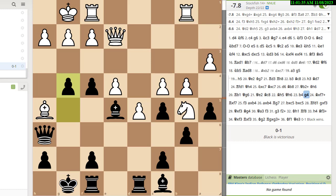But what else could they do? In fact, the engine says their best move here is to play queen takes g4 check, and after bishop takes g4, we just won a queen for a bishop and a pawn. Well, they didn't want to do that. I think one of the team members on the other team actually did say maybe they should do something like that. They could easily resign here.